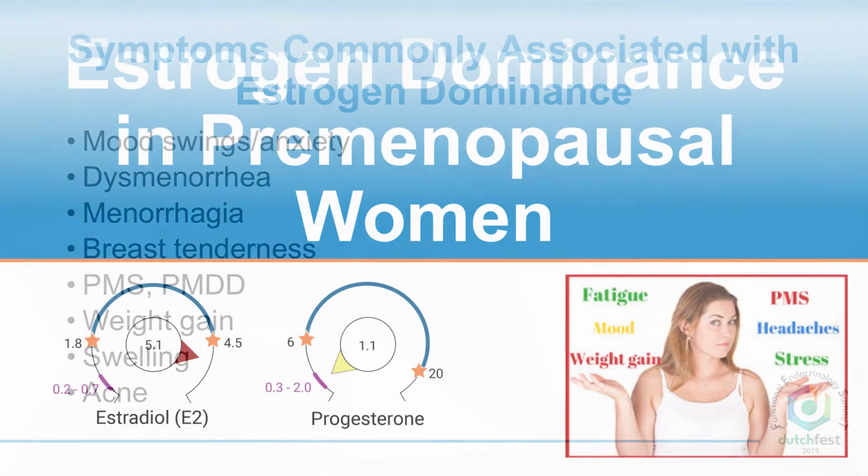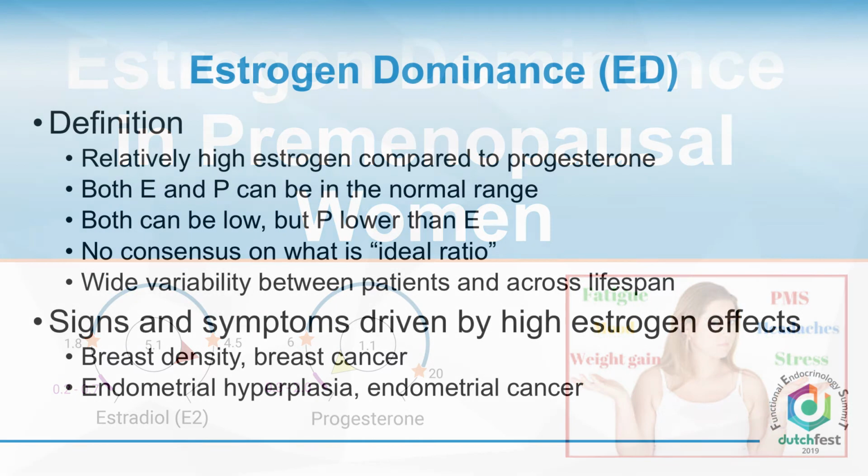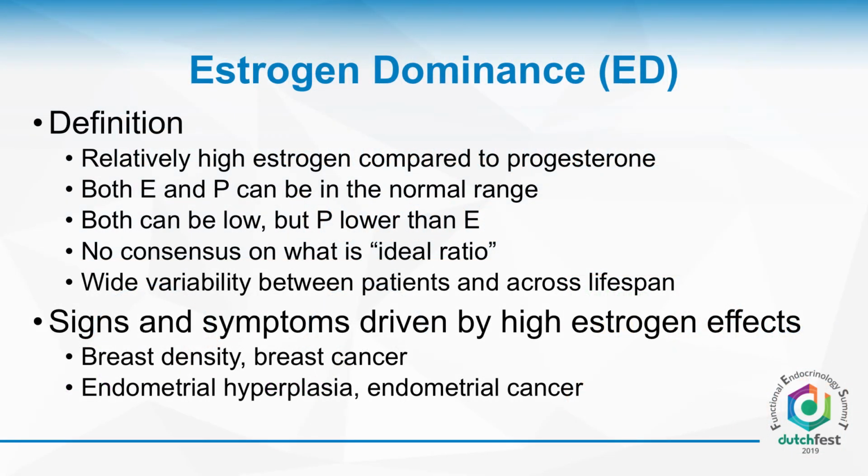So let's talk about estrogen dominance. This is the fatigue, the mood, the weight gain, PMS, headaches, stress. This is what we see, and here we see elevated estrogen and low progesterone. That's estrogen dominance. Either there's too much estrogen or there's not enough progesterone relative to the amount of estrogen, so the progesterone is low. It can be either. Even though both can theoretically be normal, there's no real idea what the ideal ratio is, and it varies between patients and within the same patient.